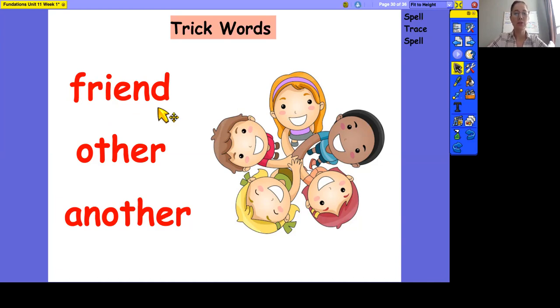F-R-I-E-N-D. Use your finger. You can either skywrite it with your fingers straight up in the sky, or use your finger to trace on your screen over the letters while I spell them out for you. F, R, I, E, N, D, friend. Okay, this is the tricky part.